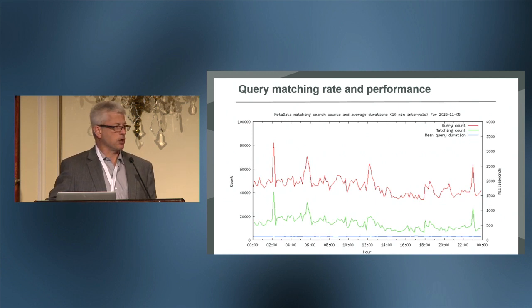And so the query matching performance has been really quite good in the last year or so. We made some changes a year ago that have made things run nice and smoothly from a speed perspective. The blue line at the bottom represents about 250 milliseconds, which is the time it takes to query. So that's been rock steady for a long time. So I'm very happy with that. The red line shows the volume of activity, and that's all over the place depending on the day of the week and the month of the year. And the green line, which represents the matching one, is the one that really has to get some focus now. It's not as high as it ought to be.